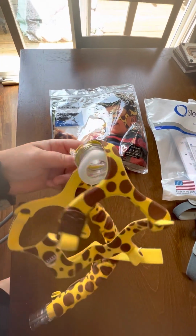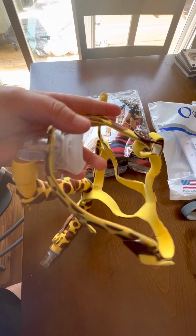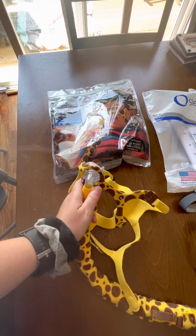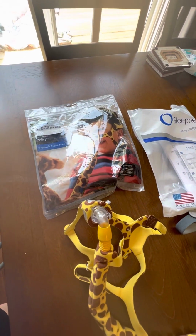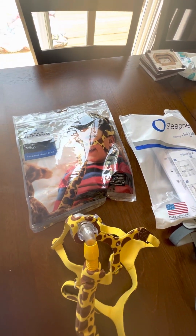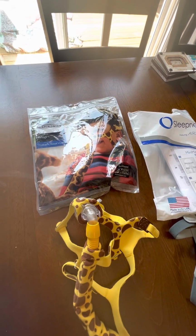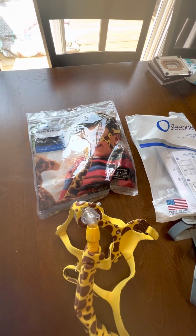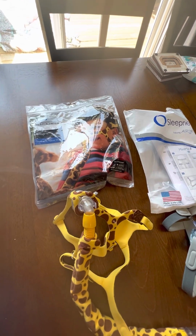So as you can see, this is the nose piece here, and then this is the part that wraps around the head. Mia did not do well with this mask in her sleep study. It did not go well at all, and she was very upset. It took multiple hours to calm her down. We were able to finally get her to sleep a bit, and they determined that the CPAP is the best option for her.